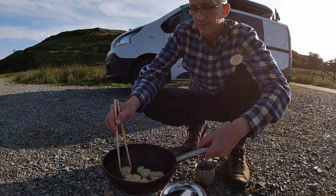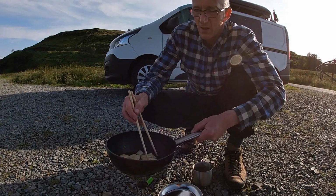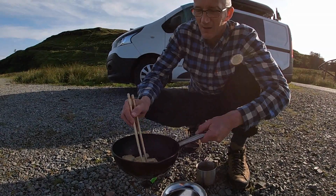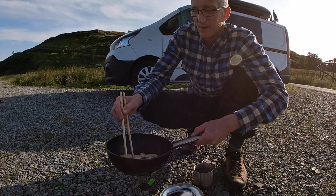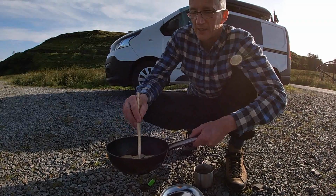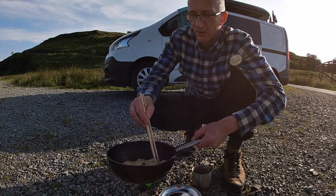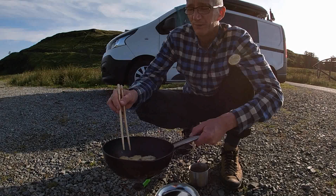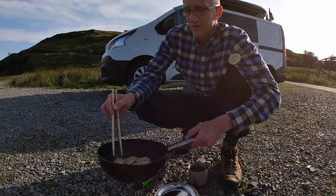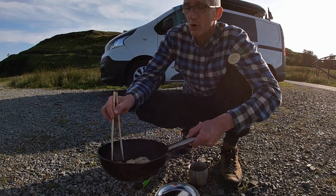Some fish bites again. This is a very scenic spot in a kind of macro sense. Don't know if that makes sense. So the big landscape is beautiful, but I'm at a wee port.